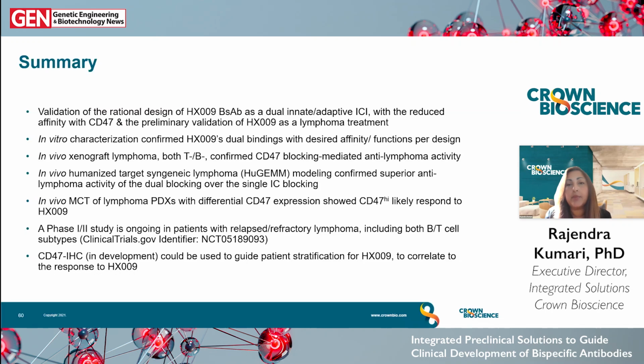So to summarize, the objective was to validate the rational design of HX009 bispecific antibodies as a dual innate adaptive immune checkpoint inhibitor with the reduced affinity for CD47, and the preliminary validation of HX009 as a lymphoma treatment. This was achieved through the in vitro characterization confirming the bispecific's dual binding with the desired affinity and functions, with in vivo xenograft lymphomas confirming CD47 blocking mediated anti-lymphoma activity despite that reduced binding.